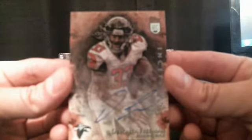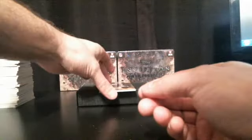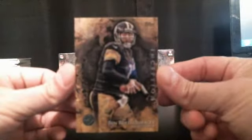Devonta Freeman for the Atlanta Falcons. Atlanta Falcons was Elevated Artifacts. We got Mike Evans. Yeah, no doubt. I haven't seen the jersey yet. You almost always see Jets in 2014 product. Ben Roethlisberger. Box number 7.